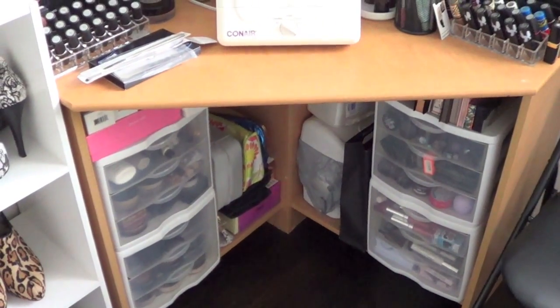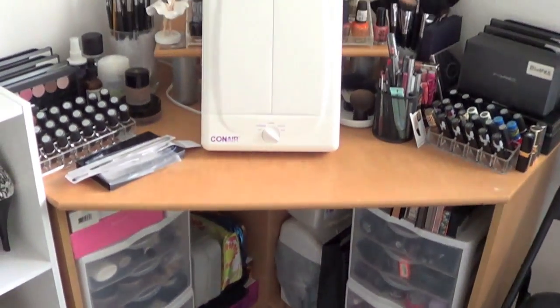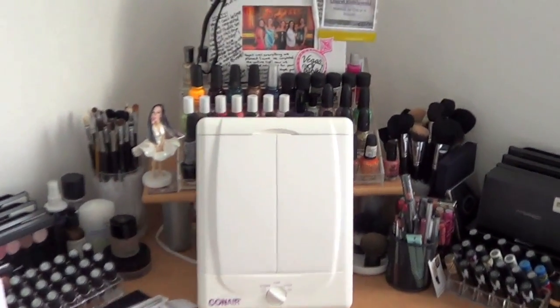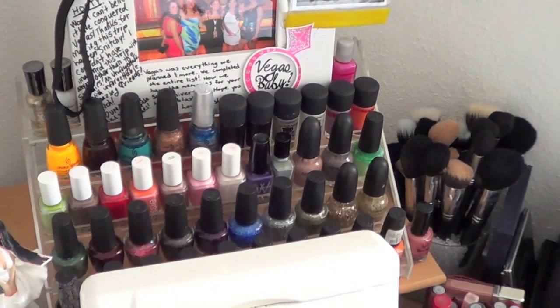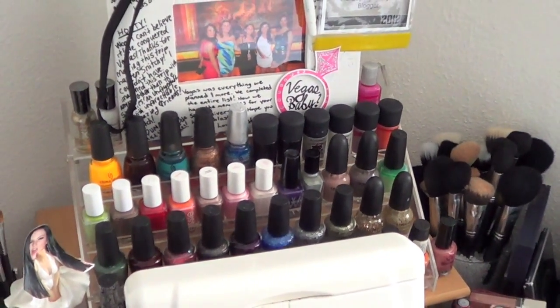But this is a very practical setup. It's really functional. It works for me. I can basically grab anything that I want just by sitting at this desk. I have my nail polishes up here. These are just my higher end nail polishes, and then I keep my drugstore nail polishes stored in my closet.